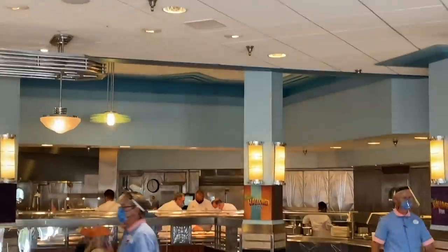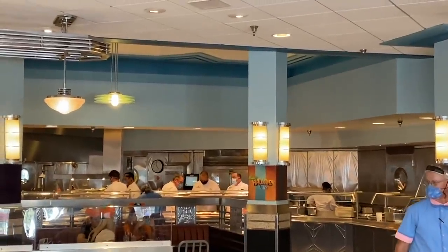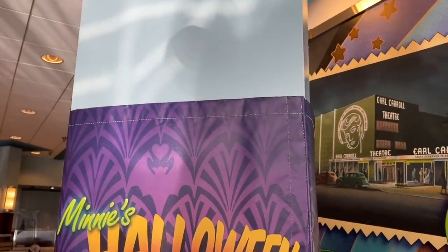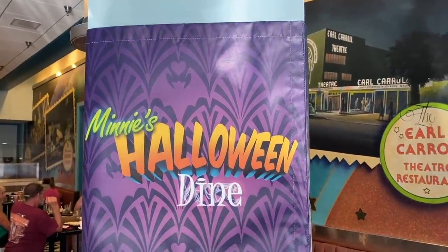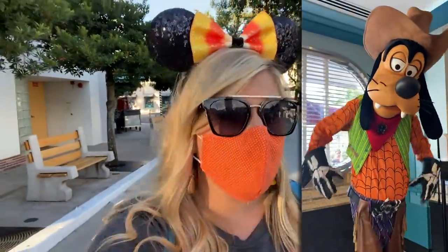But Goofy and Pluto, because they were near my section a lot more, they stopped. Goofy stopped and posed for me. It felt like a normal character meal, minus the fact, of course, that I couldn't get up and hug him or sign an autograph book. But I thought it was really cute. Every so often they do a little song thing and all the characters come out and dance. I really enjoyed it. I thought it was really fun.